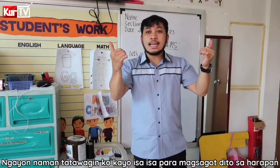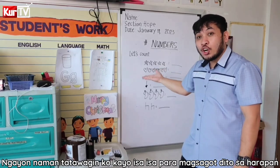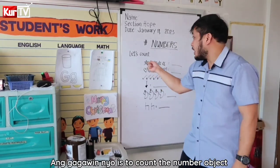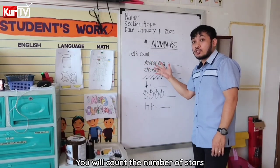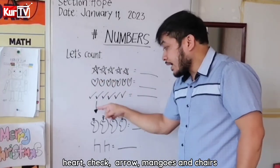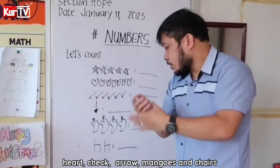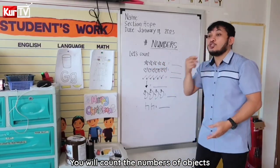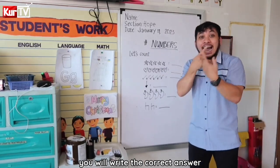Okay, ngayon naman, tatawagin ko kayo isa-isa para magsagot dito sa harapan. Ang gagawin nyo is to count the number of objects. You will count the number of stars, heart, check, arrow, mangoes, and chairs. You will count the number of objects and you will write the correct answer.